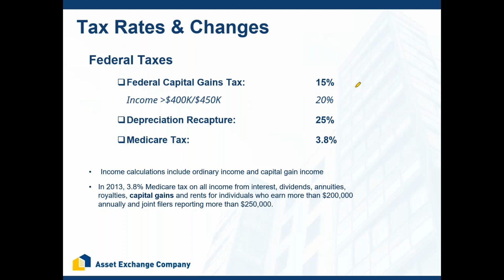When you are doing a transaction, if you choose to pay taxes, you are going to pay 15% or 20% depending on your income. You're going to have a depreciation recapture tax, which is a tax on the amount of depreciation that you took, of 25%. Then you have an additional tax to help fund Medicare, and that is 3.8%.